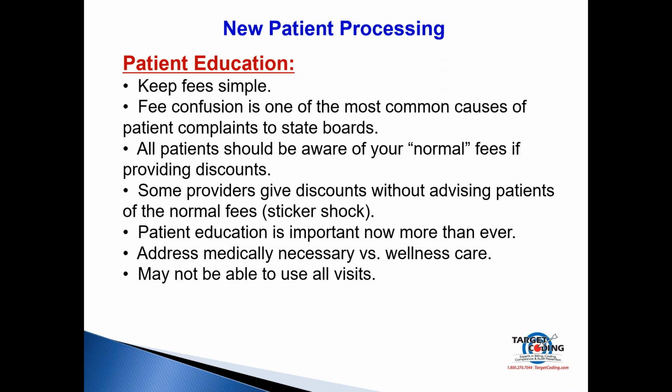I'm helping a few doctors right now get out of board complaints. I have a doctor, because of his sloppiness and board complaints, he's on a 5-year probation. So he had to hire a consultant, and I feel like I'm a parole officer. This doctor has to report to me every month. He has to show me 10 SOAP notes every month for the next 5 years. And I have to write a report and give it to the board to tell them how he's doing every month for 5 years because of a board complaint. So, tell patients that if you're going to give them a discount, tell them what your normal fees are.